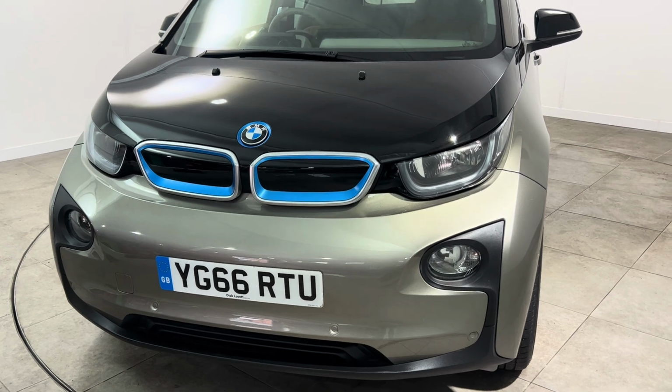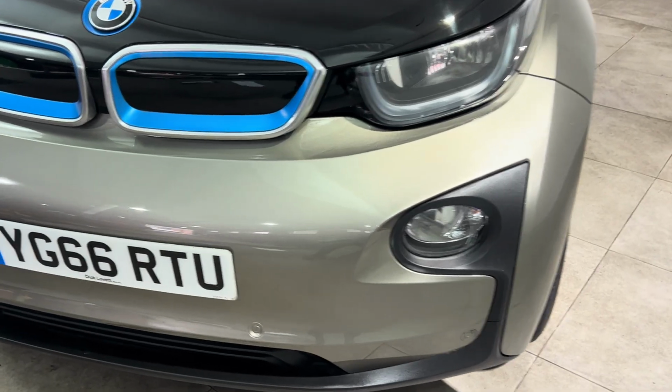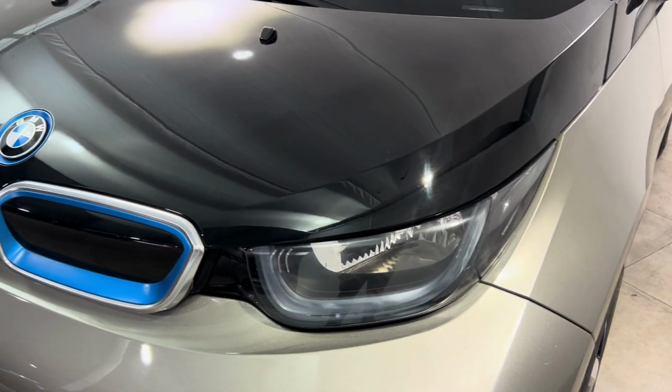Today we have the 66 plate, very high specification BMW i3. Just starting with the front of the vehicle, get as close as I can so you can see there's no stone chips of any note. That is the case all the way along the front of the car.